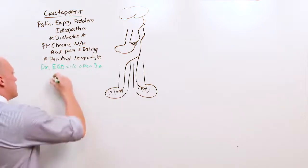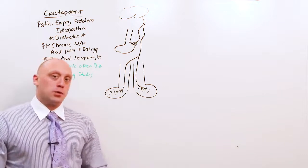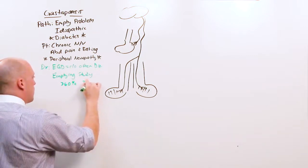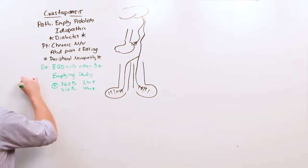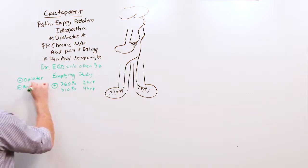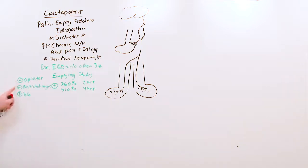The way you diagnose gastroparesis is with an emptying study. What you do is you literally have them eat radiotracer and scrambled eggs, and you take a picture at 0, 2, and 4 hours. If there is more than 60% of the gastric contents at 2 hours, or greater than 10% at 4 hours, the test is considered positive. But to do this study, you must be off opiates, off anticholinergics, and have good blood glucose control, as all of these will delay gastric emptying. So you have to have the patients be off these things to do an emptying study, and it also becomes part of the treatment.